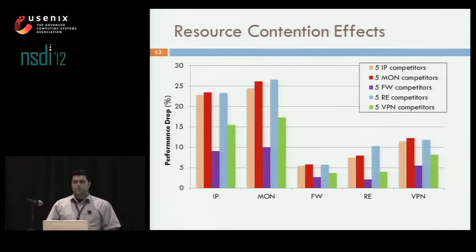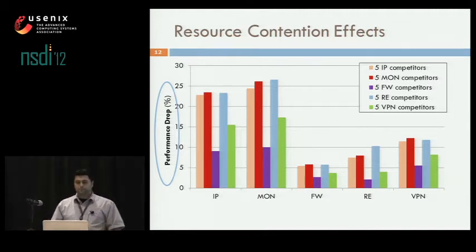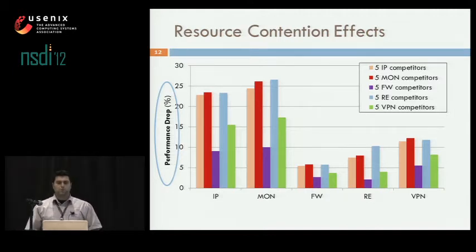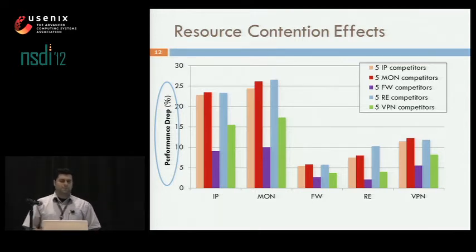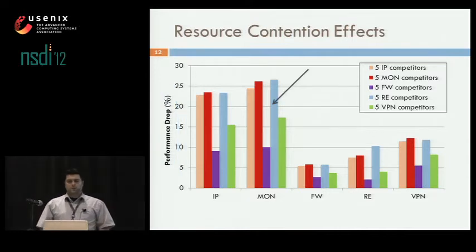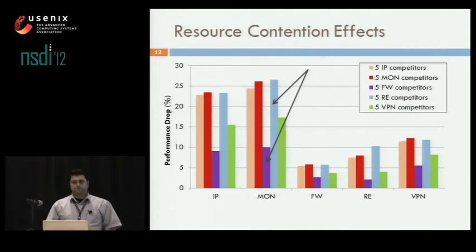We run the workloads on our system and this is what we observe. On the y-axis, we show the throughput drop suffered by one application due to contention relative to when there is no contention. The higher is the worse. On the x-axis, we have the application for which we measure the drop, while different colors represent different contention scenarios. To give you an example, the monitoring application suffers a 27% throughput drop when it competes with 5 redundancy competitors, whereas it suffers 10% throughput drop when it competes with 5 firewall competitors.